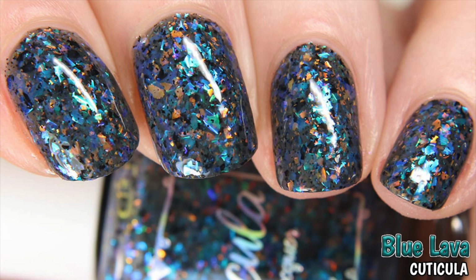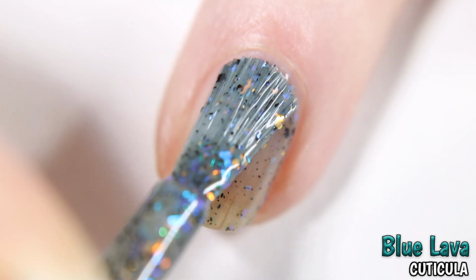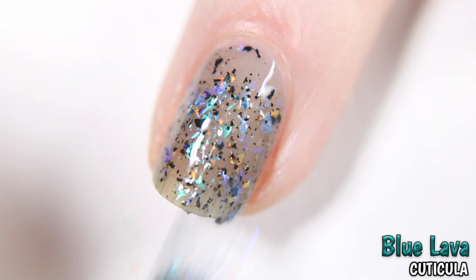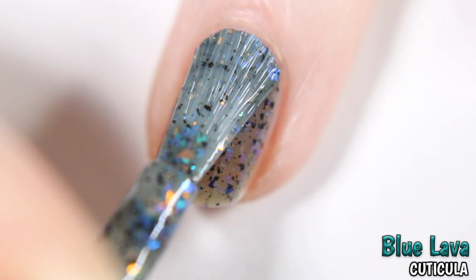This is Cuticula's Blue Lava, inspired by Blue Lava. Described as a charcoal jelly base full of blue to aqua shifting glass flakes, orange to gold shifting glass flakes, and black flakes. Shown here in 3 coats, it does dry with some texture, so a top coat is needed for a full glossy finish.